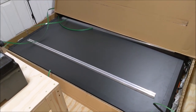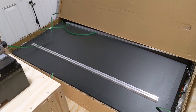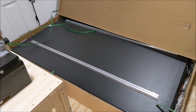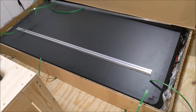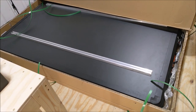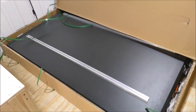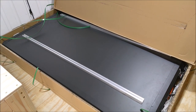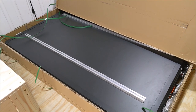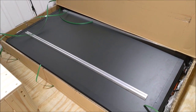Well, despite the markings on the box that showed arrows into this side as far as the top, obviously that's not the top. Or at least I don't think that is. Yeah, because this one did not come with rails. So this is the bottom. I'm going to move the cardboard and some of the straps outside, and we'll see if we can flip this around inside the box and see what that looks like.